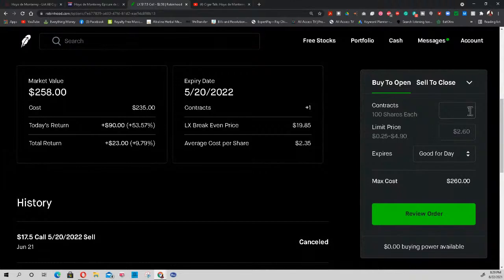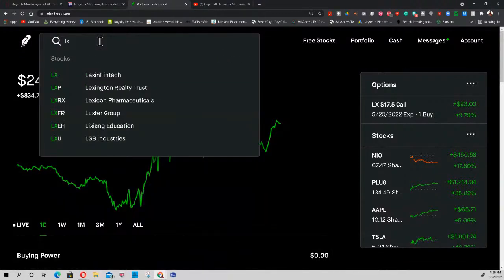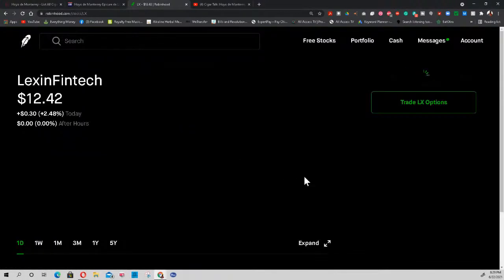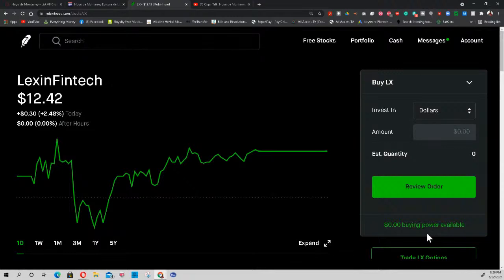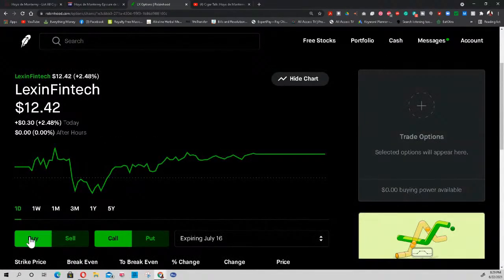I go to buy an option, right? So I don't want to buy this particular option. Let me go back. I'm going to go to this. I'm going to go here, LX. And then I'm going to go to trade options. And then as we're looking at this, you see it down here, unfortunately. This is why they're doing it now. I'm going to go buy call because I'm banking on the stock going up because I know the trajectory and the history of the stock market.